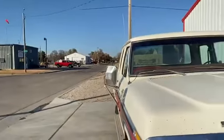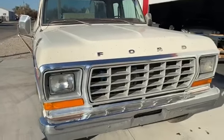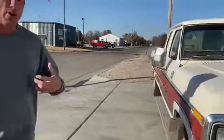So if you caught the other videos, you've seen the truck, you know what we're talking about. Pretty cool original truck. It needs a little work, runs and drives, brakes are soft on it, radiator's leaking on it, needs some maintenance, but I think it's got a lot of potential. So the rest of the story, as Paul Harvey would say, is what we're going to catch now.